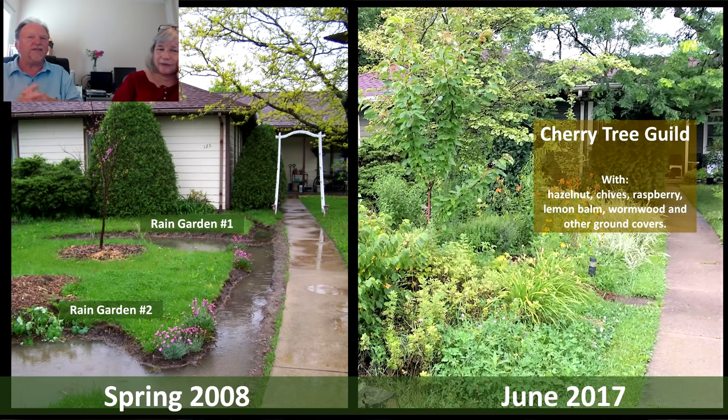People can't really see these ditches anymore when they walk into our yard. They're pretty much camouflaged because of the fact that we have so much plants and vegetation. This, by the way, to the left is a cherry tree, and underneath there are hazelnut, chives, raspberry, lemon balm, wormwood, and other ground covers.